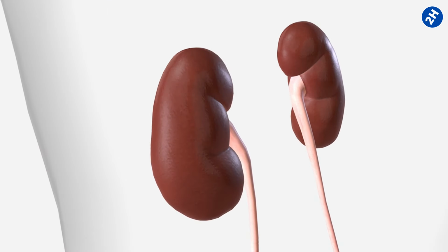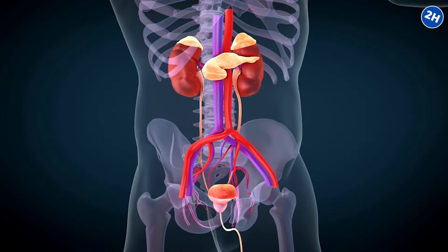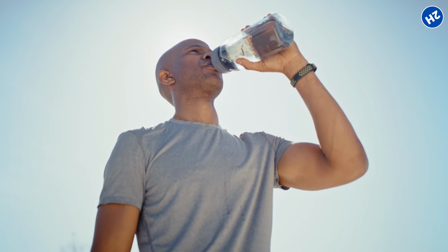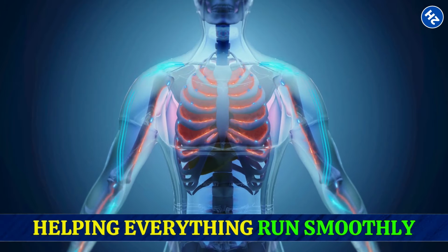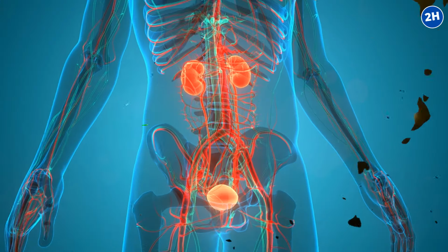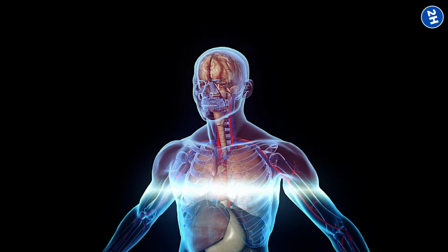So when your kidneys are inflamed and irritated, calcium steps in to calm the storm. By reducing inflammation, calcium helps your kidneys function better, like a soothing balm on a wound. Now let's talk about electrolytes. These are like the tiny workers in your body, helping everything run smoothly. Calcium plays a crucial role in balancing these electrolytes, such as potassium and sodium. When these electrolytes are in harmony, your kidneys can do their job properly, filtering out waste and keeping the good stuff where it belongs.